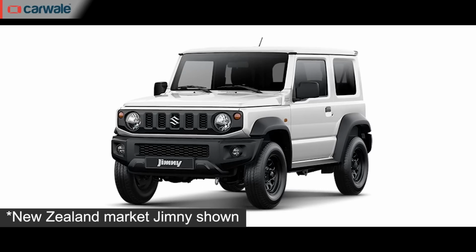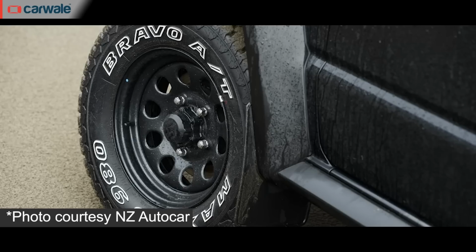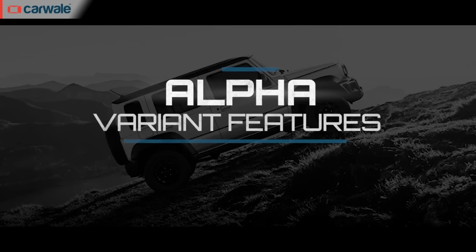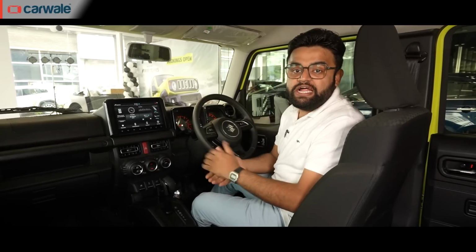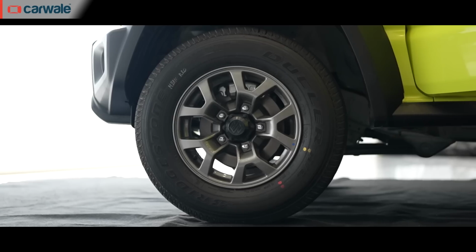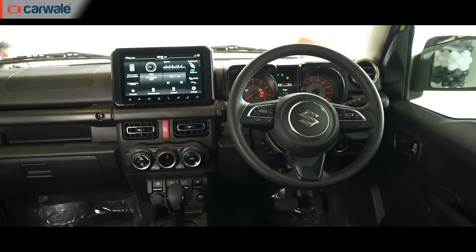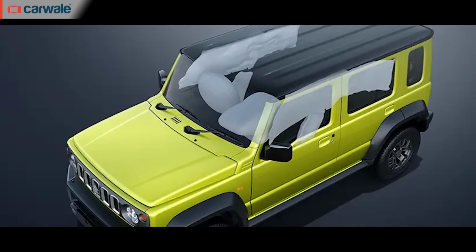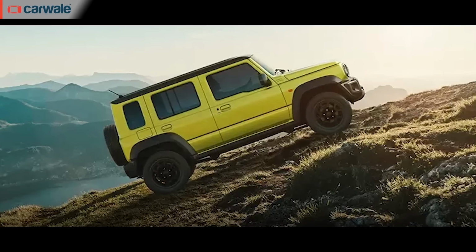The Jimny will also come in Zeta, which will be the base variant. So that will come with a smaller 7-inch touchscreen display, steel wheels, manual AC and halogen headlights. Now if you want all the nice features, then you will have to go for this most expensive Alpha variant. There are body colored door handles, alloy wheels, auto headlamps, headlamp washers, keyless start, cruise control, climate control and a nicer sounding audio system. Having said that, there are no differences in the safety features as both variants come with 6 airbags, ESP and hill hold assist as standard.